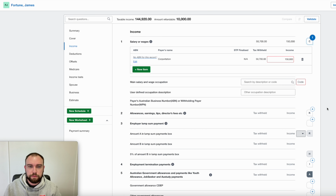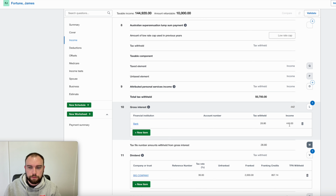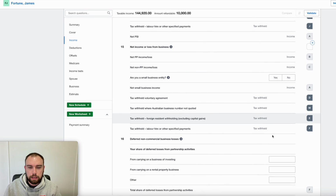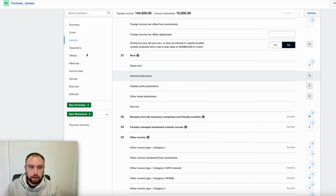So now let's look at James Fortune. He earns $150,000 from his corporation job, which includes $50,700 of tax withheld. He also has some bank interest here of $442, and he has had a little bit of tax withheld on that, $28.80. He also gets a dividend here from Big Company, and that's a fully franked dividend. So it's a $2,000 franked dividend with an $857.14 franking credit. So that's something to keep in mind. If you've had franking credits, that's going to count towards your tax paid. He doesn't have any other income.